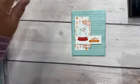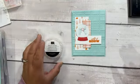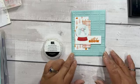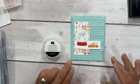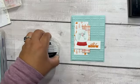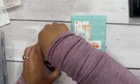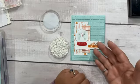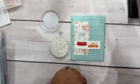When I saw her card, I'm like, I'm totally casing that, because it's just too darn cute, and the colors, right? Now you're picking up that pumpkin pie that's in the designer series paper pack. I love it. It's just simple. And it's scraps, so you can make so many of these because they're just scrap pieces.